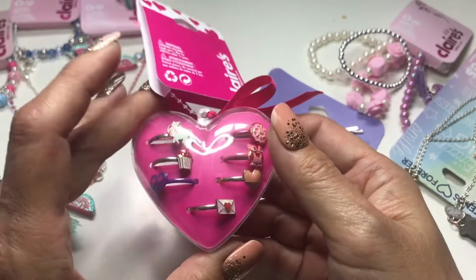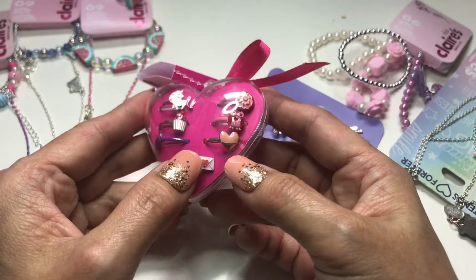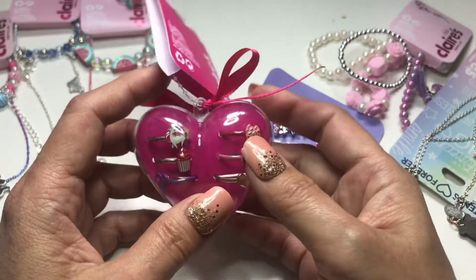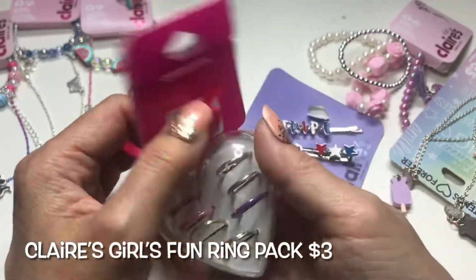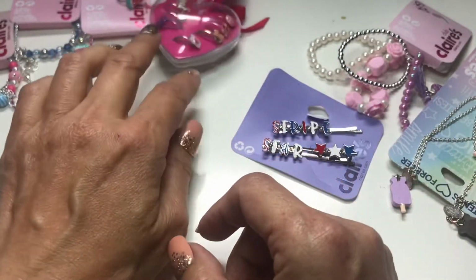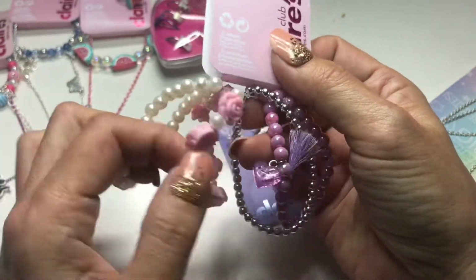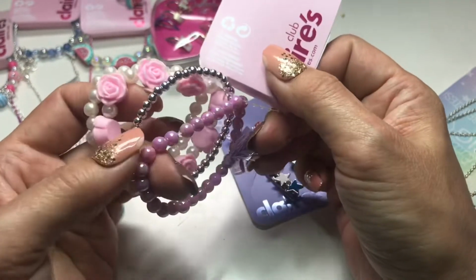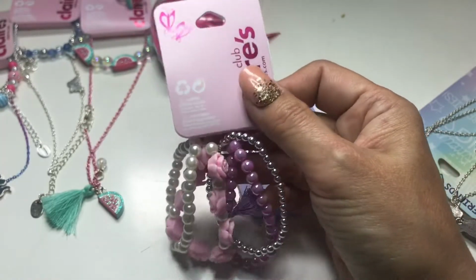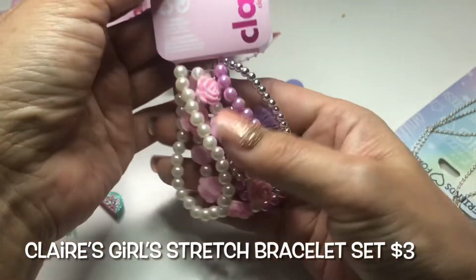Next, I have a heart filled with rings. Oh, these are cute. There's a unicorn, there's a cupcake, there's a heart, there's a love letter, another heart, an owl, and that looks like a donut with sprinkles. There's the back. Retails for $7.99. I'll ask for $3 as well. Here, there is a set of stretchy bracelets. You could get pearls, roses, metal beads, and this pretty iridescent one that has a tassel and a heart. So this is $6.99 retail. Yeah. Okay, so $3 for that.